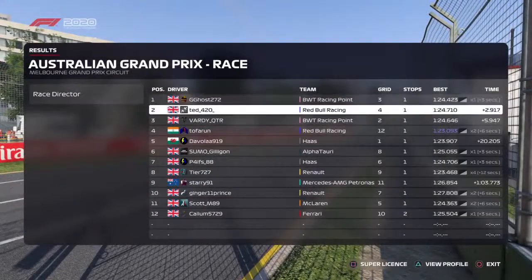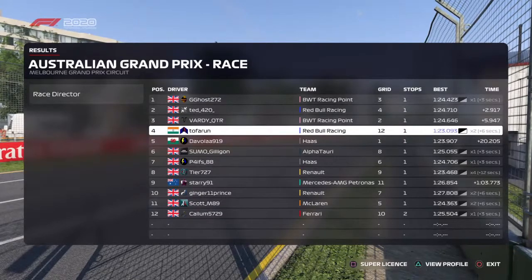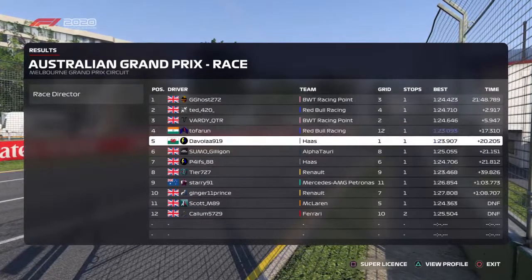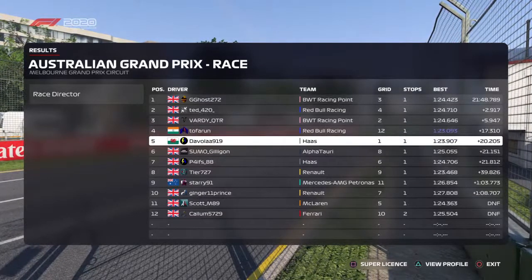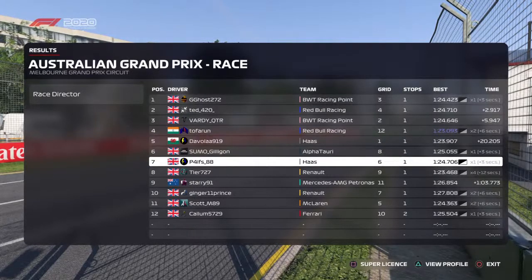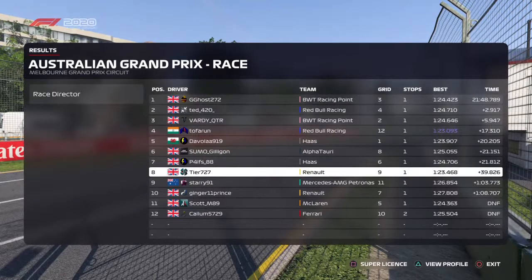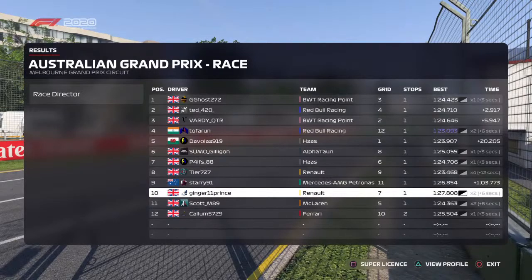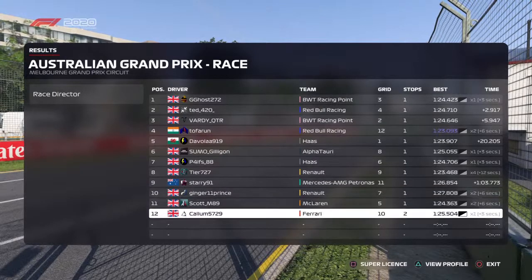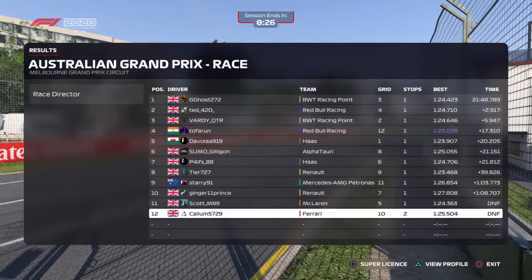But the race results after 15 laps of the Melbourne Grand Prix circuit are as follows. Ghost wins from 3 seconds to Ted. Vardy in P3 rounding off the podium. P4 goes to Topher in the Red Bull with a great race and fastest lap as well. Davila P5 after having such a good start from pole position managed to recover to P5. Sumo P6. Paus in a pretty good showing in P7, now amongst the mid-pack. Now he's getting used to that wheel. P8 goes to Tier, P9 to Starry, P10 to Ginger Prince, and 2 DNFs of Scott and Callum, who will be locking out the front row for the next race.